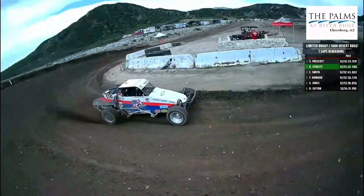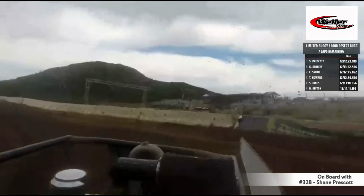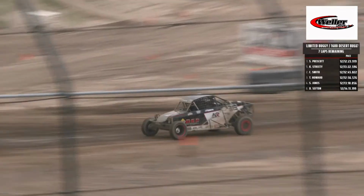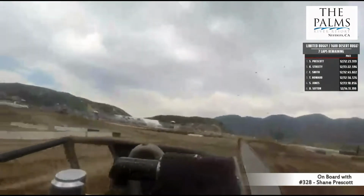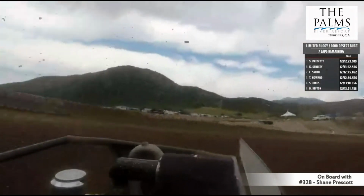Man, he's a good half a lap behind our leader right now, Shane Prescott. Yellow flag should be coming up this time by for the competition yellow. And it sounded like Streety's machine went by. I don't know if that motor was quite sounding like it normally does.